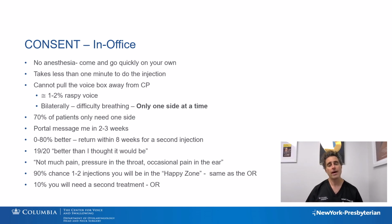The way we handle that is we have the patient come in, do the first injection. They'll send me a portal message 2 or 3 weeks later. If they're doing great, they're done. If they're doing 30%, 40, 50, 80%, 0% better, they'll come back in within 8 weeks of the first injection. We'll look in their nose with a camera, make sure the first vocal fold's moving, and then safely inject the other side.